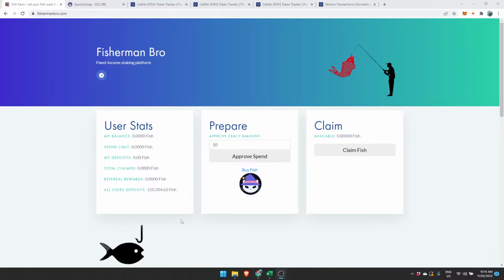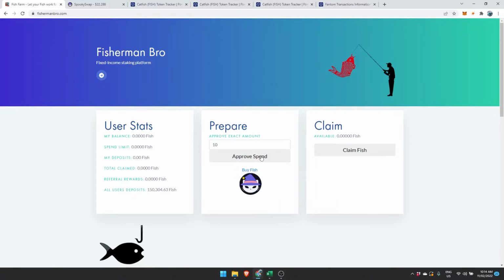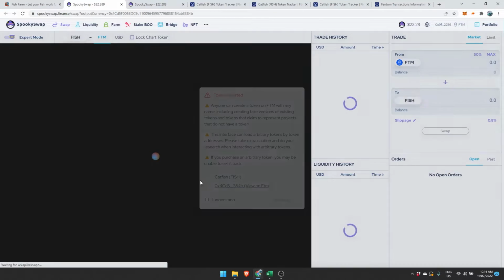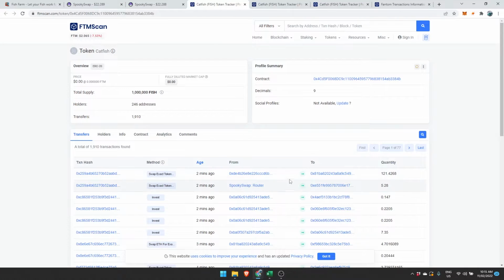I smell a rug pull coming with it, but what you want to do is just have a look over at Fishermanbro.com. When you click on the link buy fish, which I've got open in a new tab here, it's going to bring up the chart for you. But one thing I want you to do when you click on that link to open it up in a new tab is make sure that you click on the contract data here and have a look at it on FTM. So this will bring you to this page here.